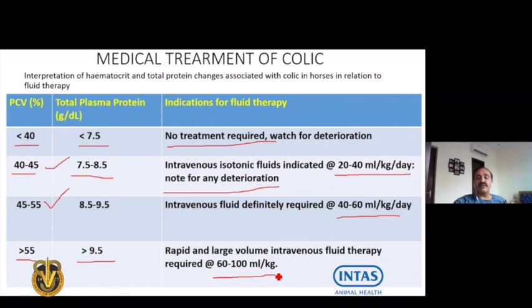Fluid replaces the loss of fluid and restores hydration. And the second thing is, it acts as a prokinetic as well. It increases the intestinal motility so that the ingesta can move forward.